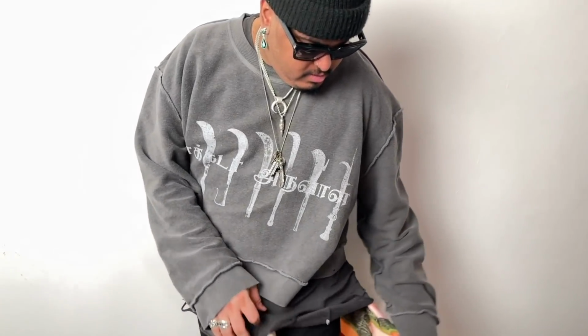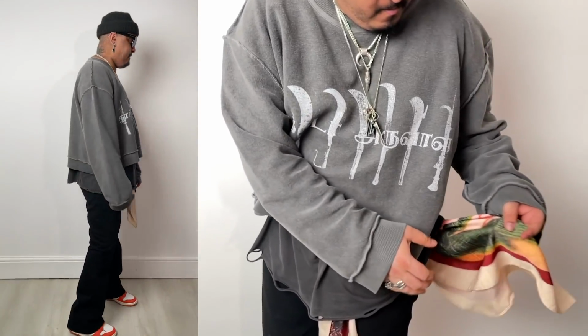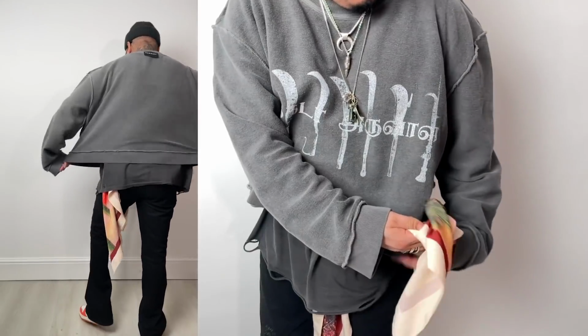Even though the sneakers were the pop of color, the textures and the tones and the details of everything else just kind of kept everything interesting without clashing the mix with the Dunks and the scarf.